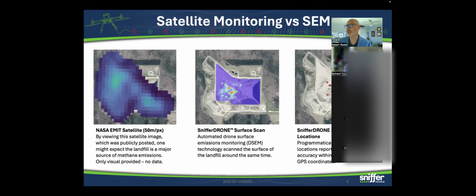What's interesting about this image here is we actually flew this site the same week that the satellite flew the site, or captured it rather. If you look at the image on the left, you could easily think this is a super emitter. This site has some serious issues. But when you get down to brass tacks and look at the point sources, yes, there are some red areas, some hot spots, some things that have to be addressed. But overall, it's a very well run site, and you're not seeing a systemic issue. You're seeing something that you can really address and remediate.